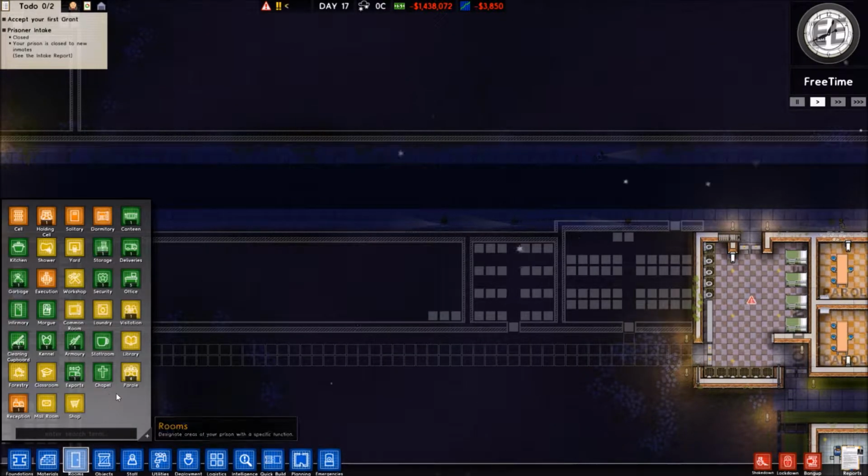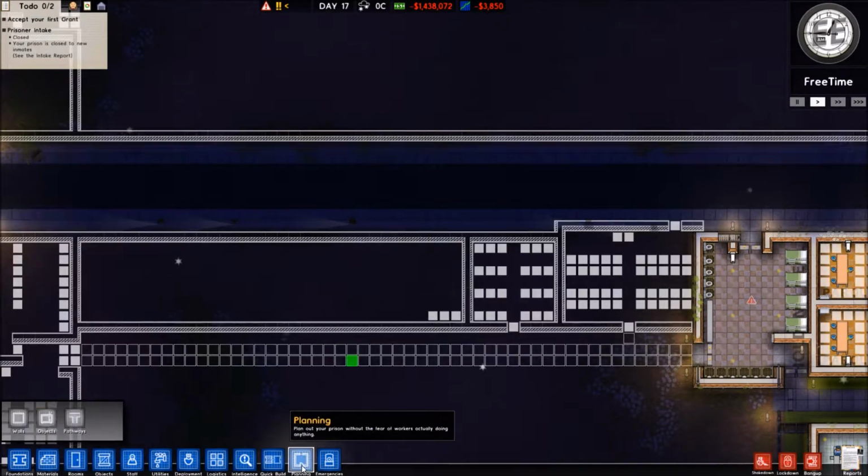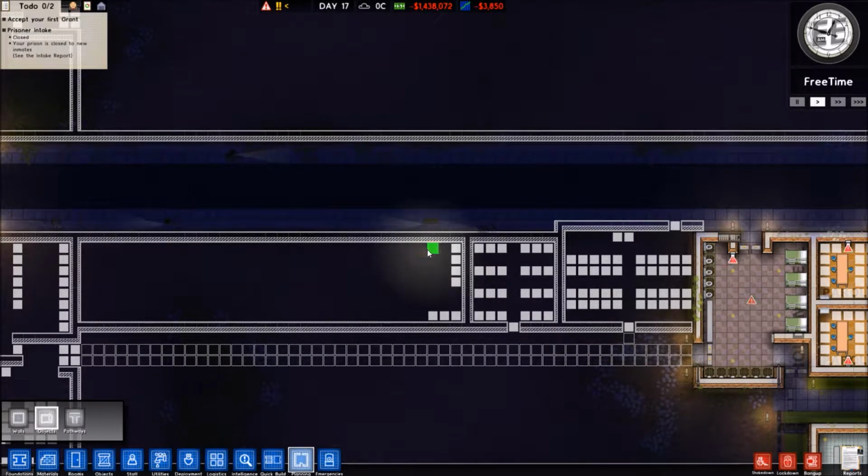And let's look at rooms. Let's look at mail room. Needs a table. Okay, so let's go back to planning, objects. So 4. There you go. Mail room. Done. We'll go door. Crap. Alright, take that out. We'll go there. Door. Okay, so there's the mail room.